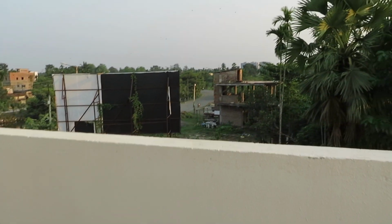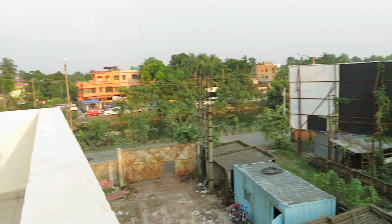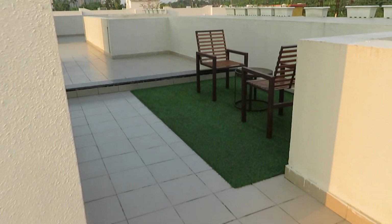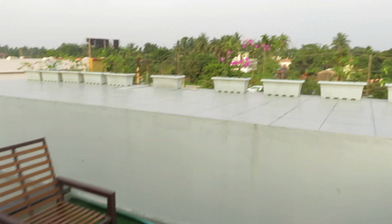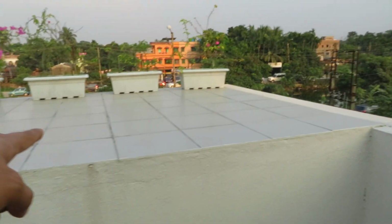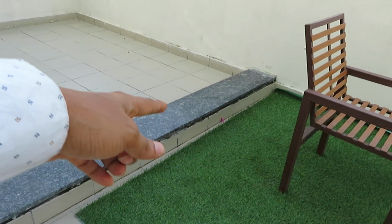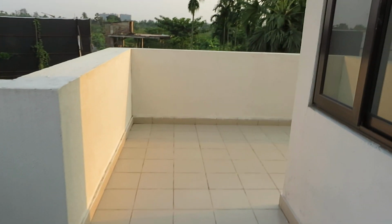And now see, this is the bypass. Our project is located on EM bypass, and this side you can have a personal terrace space. This is another personal lawn space, and this is your private area. You can decorate flowers and gardens over here. And this is the divider wall again. This will be up to 5 feet height to separate it from next bungalow. So it's a row bungalow concept.